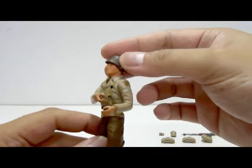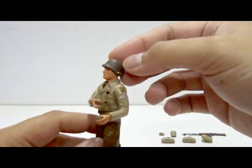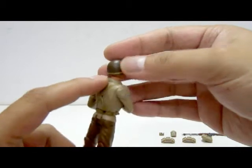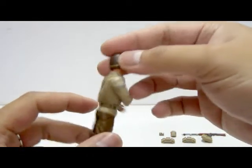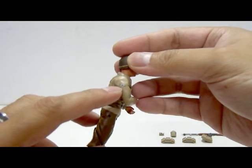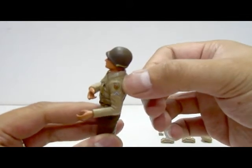The helmet is actually a separate piece, but they glue the entire helmet onto the head. So the entire helmet is actually made of a green colored, dull green colored plastic material with a little bit of paint job under the strap itself with beige colored straps. Very nice. On the side of the sleeve here, you got the ranking. So that's on the other side, and a smaller badge on the top that's stated as number 1.